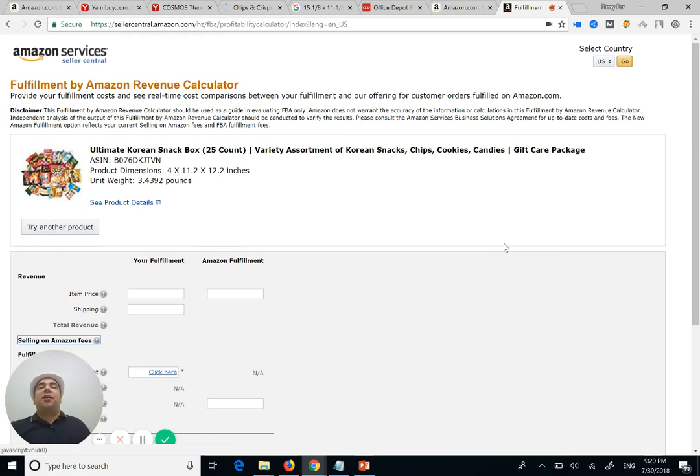Remember, some of these may go bad, whatever the case is. So you need to have a really good margin. 10% is considered low. 10% and above is considered good. The higher your profit, the more you are capable of handling losses, especially when you are dealing with perishable products.